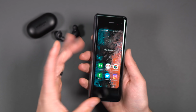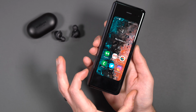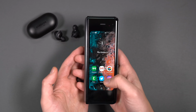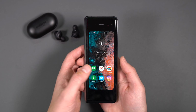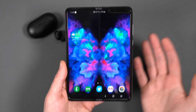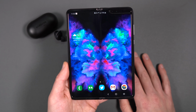Yeah, the cover display might be cooler if it stretched to the top, maybe slightly wider. You can't do a ton here, but you can do some stuff. If someone sends me a message, I can open it up here, quickly answer it, put the phone away. If somebody sends me a link, I can open it in Chrome and then open it over here. I have flexibility to manage my experience more than you could on a normal smartphone.